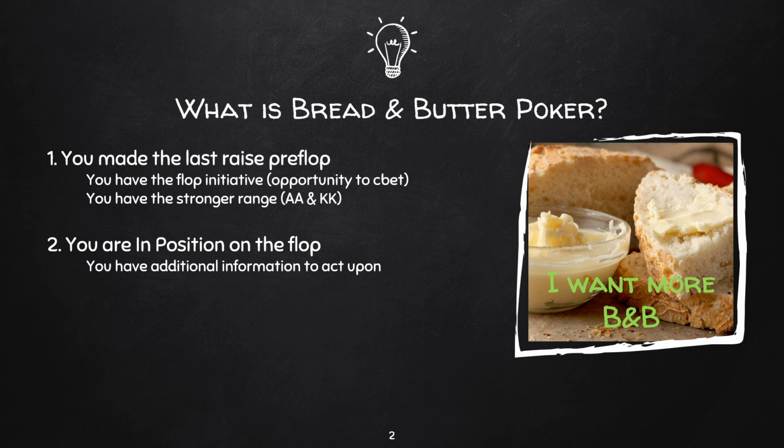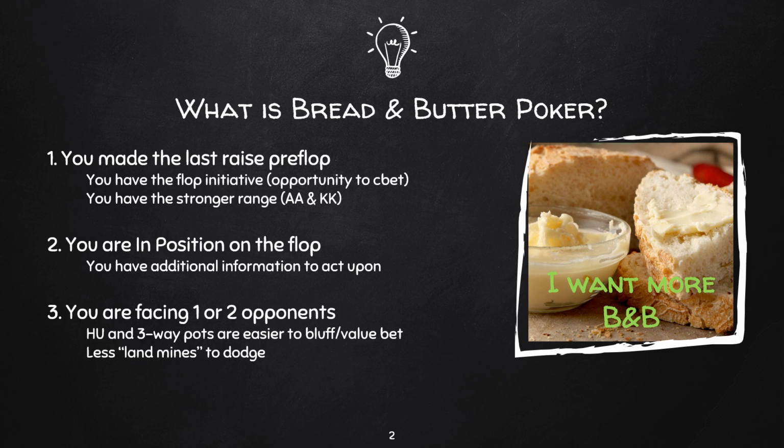The second aspect to bread and butter poker, you're in position on the flop. That means you have additional information to act upon to base your decisions because you get to see what your opponent does first. And lastly, number three, you're facing just one or two opponents. Heads up and three-way pots are so much easier to bluff or to value bet on. And there are less landmines to dodge.